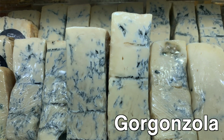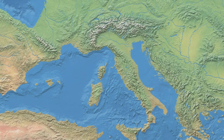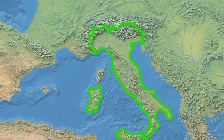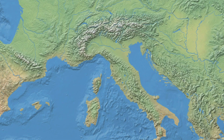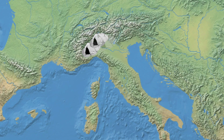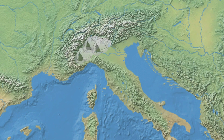Gorgonzola, which is made in several provinces of the north of Italy. According to the official Gorgonzola website, the north of Italy was a prime cheese-making region in years past, due to a particular geographical feature, natural caves in which the cheese was matured, although of course these days, cheeses are mainly matured indoors.